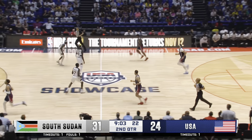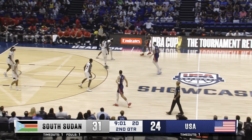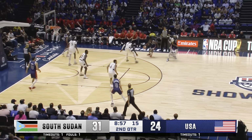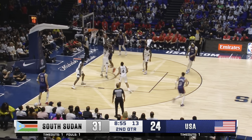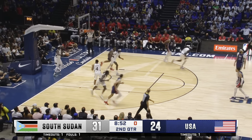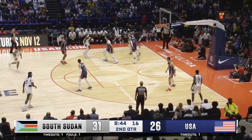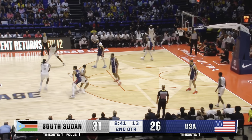Carlik Jones sticking it. His first points after he had 3 dimes already. One of the top players in the NBA G League. In fact, the top scorer in the G League and an MVP a couple of years ago. Edwards, the step through. How about that crossover? South Sudan had taken its largest lead at 7, now back down to 5. Well, they're playing with some confidence.